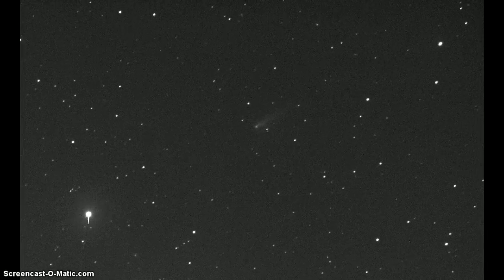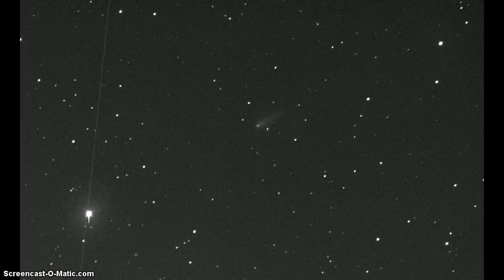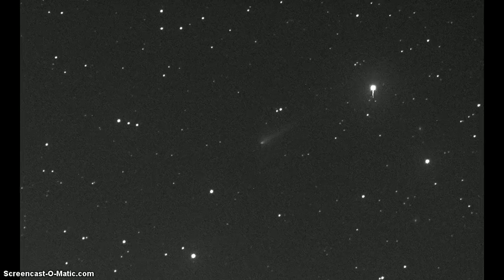I'm going to make this quick. We've been talking a lot. I've been doing a lot of analyzing of the images. I don't see anything. What we're looking at is the comet.